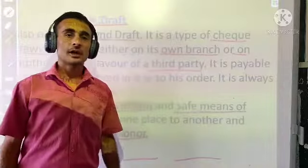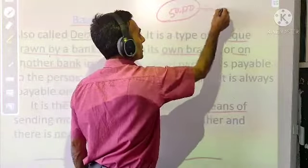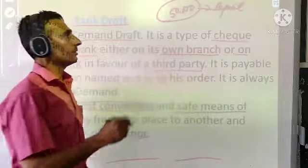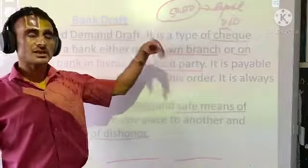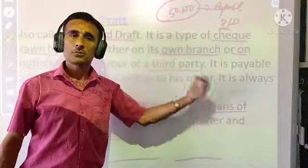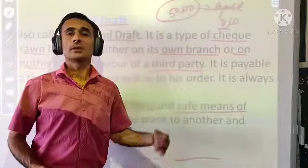Because the bank will give you bank draft only when you have made the payment beforehand. Supposing you want a bank draft of ₹50,000, then first of all, deposit this money to the bank. Then after you have deposited the money, 50,000 plus some commission plus some charges, the bank will make and give you the demand draft, DD, which will be sent to the person whom you intend to make the payment. That is why there is no question of dishonor, because the money is already deposited with the bank. So as and when the demand draft is presented, the bank will make the payment.